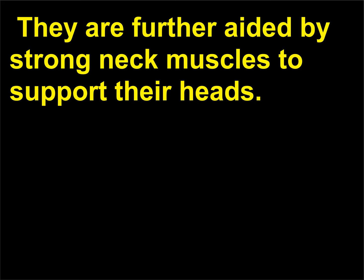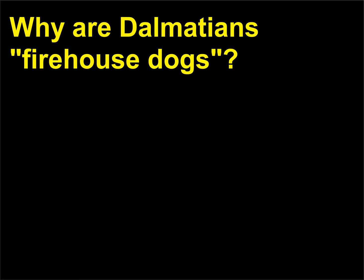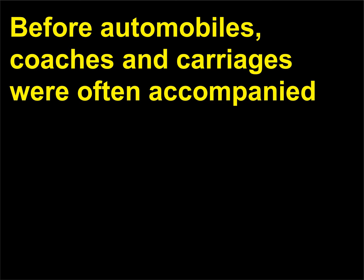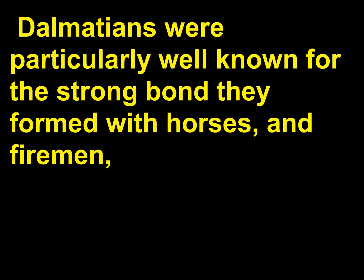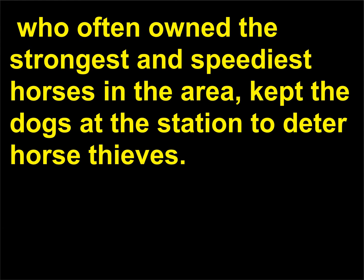Why are Dalmatians firehouse dogs? Before automobiles, coaches and carriages were often accompanied by dogs that kept horses company and guarded them from theft. Dalmatians were particularly well known for the strong bond they formed with horses and firemen, who often owned the strongest and speediest horses in the area, kept the dogs at the station to deter horse thieves.